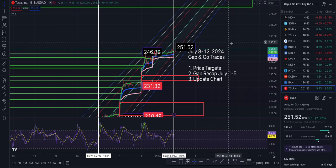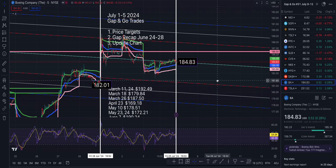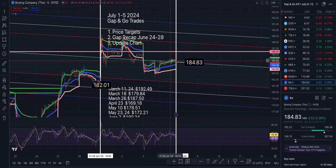Now, the next one I want to go over is Boeing. I'll clip through these quickly if I can. We ended the week at 184.83, up 0.28%. We are from down here to up here. That is resistance. So we're grinding along resistance here. To the north side, 187.93, 189.57, 191.20. Excuse me.